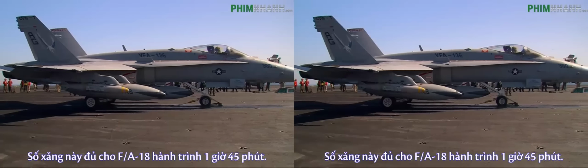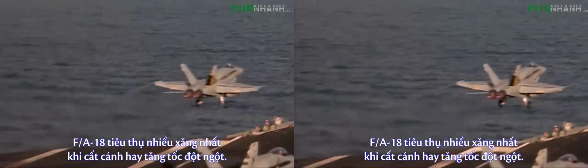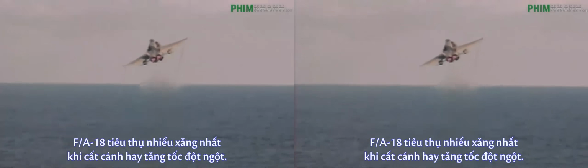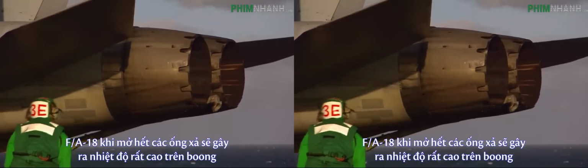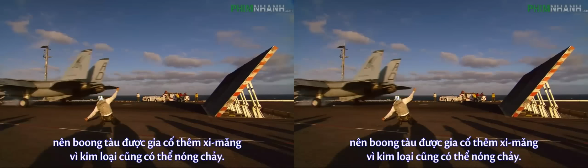On a regular patrol, it can use almost all its fuel in just an hour and 45 minutes. And FA-18s really burn through their fuel on takeoff and when they need sudden acceleration from their afterburners. The blast from an FA-18's afterburners is so hot, the protective jet blast deflectors on the flight deck are made of reinforced concrete, as metal would simply melt.